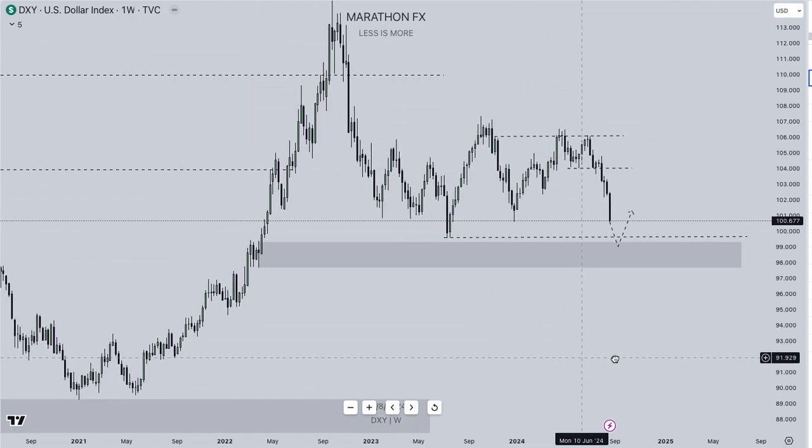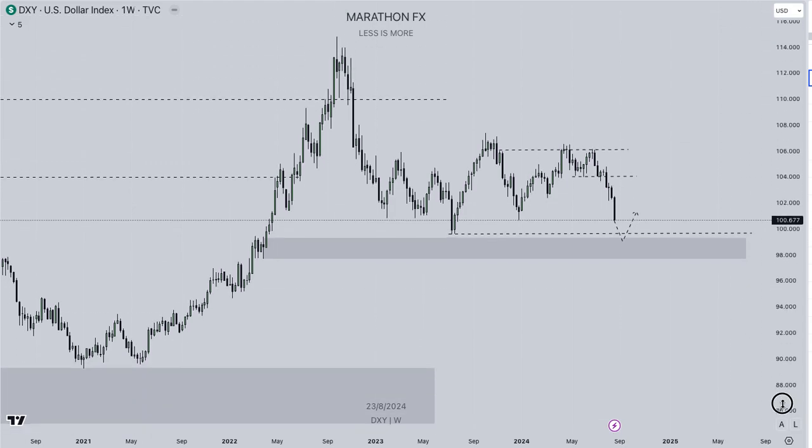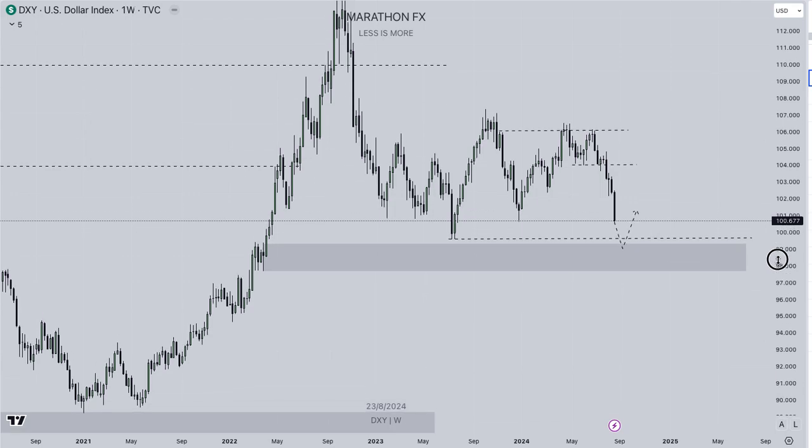I remember I was trying to sell some of my USDC, and my vendor told me the rates are going down, and from this chart now, I can clearly see what is actually happening to the dollar.